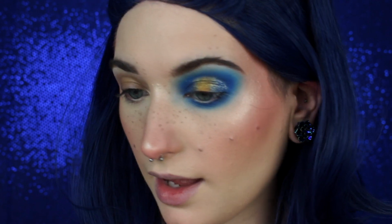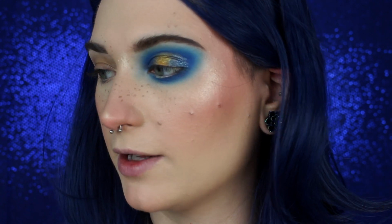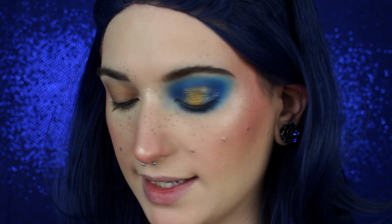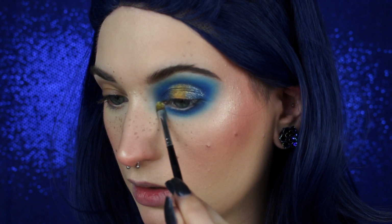I really like that a lot, actually. I think that's really pretty, and especially when I put a gold liner in my waterline, that's gonna really pull it together. For my inner corner, I'm going to take the lightest of the golds, which was Khepri, and just pop it in my inner corner.